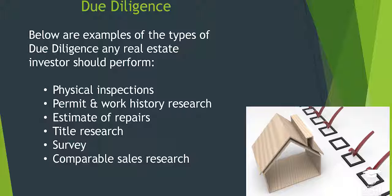So below are examples of the types of due diligence any real estate investor should perform. And we're going to talk about each one of these today, but this is a short list. There's the physical inspection, the actual physical condition of the home and what could possibly be wrong with it. Permit and work history research. We want to know, what work was done that was permitted and what work was done that was not. What's the history of this home? How recent was work done? That's good to know, right?